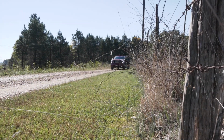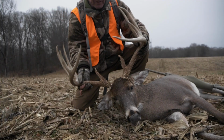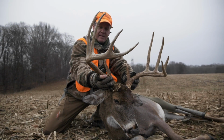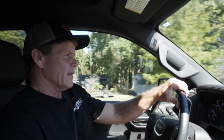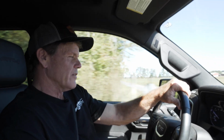We're hunting with a good friend and a rifle customer up here who's been nice enough to invite us back. Producer Seth Johnson and I hunted up here 2 years ago and killed a nice 176-inch 10-pointer, and our friend has got some really good deer on camera this year. So he's the one we're really after.